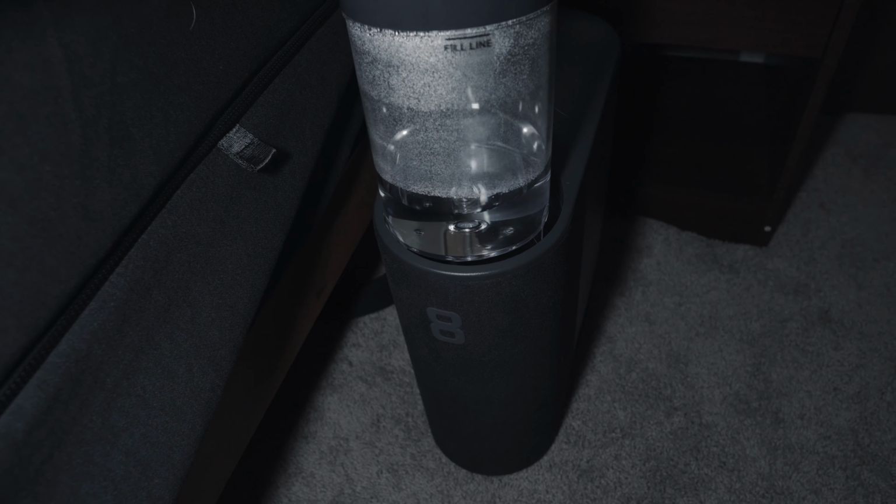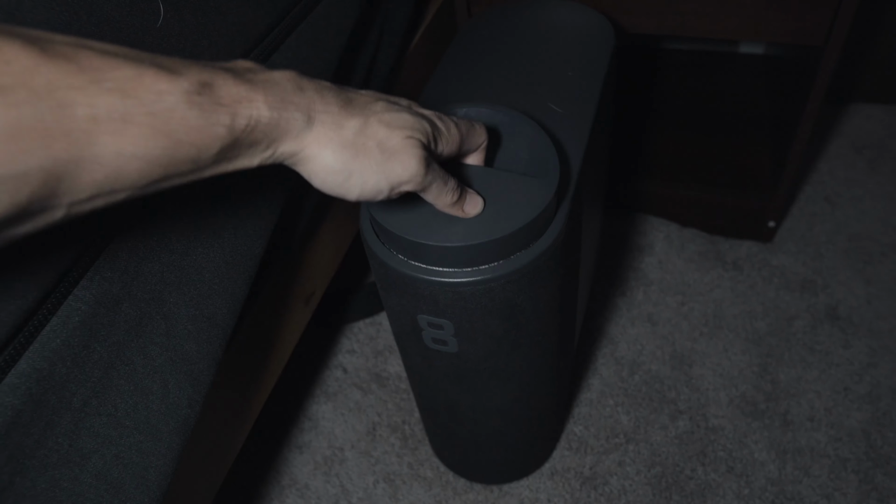Distilled water at the local H-E-B here costs 95 cents a gallon, but not something I expected to have to do. It is what it is, not sure how else you manage this, so if you only need one side of the bed cooled, it should reduce the amount of time that you have to refill it.